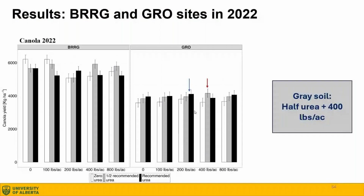In 2022 with canola, there were no really significant results in the brown soil zone, because you can see where there was no humulite applied, we had higher yields compared to where we had humulite. Actually, we had lower yields. And then here in the gray soil zone with canola, we are kind of turning towards the tendency that maybe canola might not be responding to this product as much as wheat.